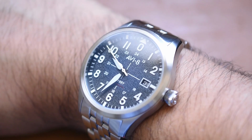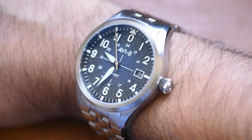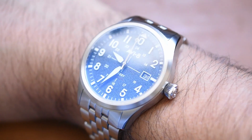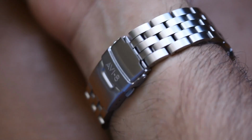All right, guys, here it is, the AVI-8 Flyboy Automatic on my 7.5-inch wrist. It looks great on my wrist. The lugs do not fully encompass my wrist. It's not like it's hanging over the sides of my wrist. It's very legible, a very easy watch to wear. It has some heft to it, but here's what I'll say.